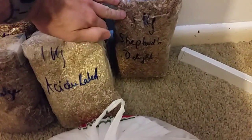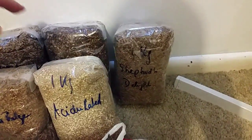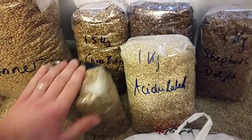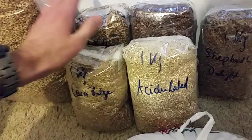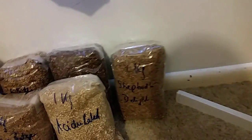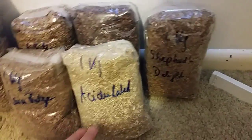So also got a kilogram of Shepherd's Delight. That was a gift from Bill and Bettina from that beer place. And also some more Carabelge, so that's pretty cool. We're definitely going to have to try the Carabelge because we've got 2.5 kilos of it now. So that'll be an interesting beer to try. The other thing, Aroma, and I've got that from a while ago.